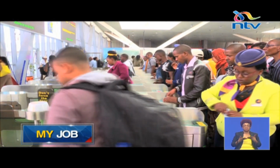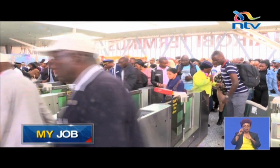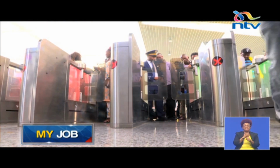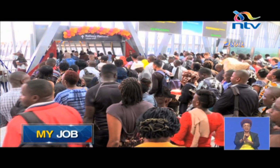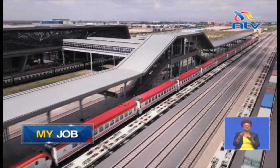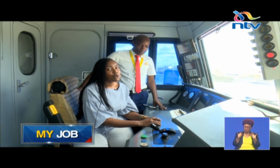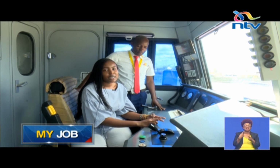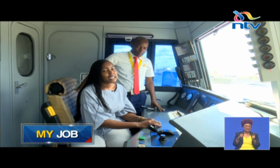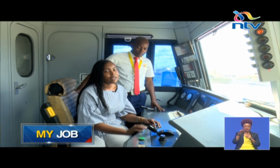Since its launch, the Standard Gauge Railway, a pet project by President Uhuru Kenyatta's government, has eased the movement of goods, services, and people, notwithstanding criticism in those finding fault in its viability and sustainability. And now you finally know the brains behind the console. Locomotive driving is a job that requires skill, experience, and agility, but it's a career that's rewarding and can take you all over the world. Melanie Kibunja, NTV Nairobi.